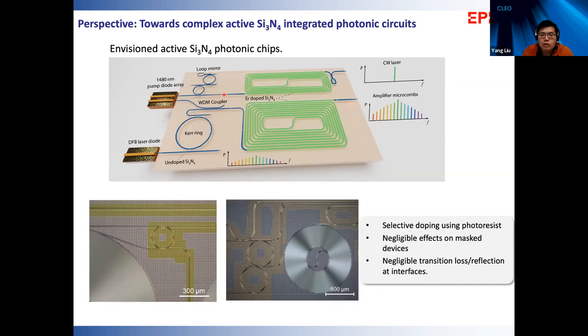On the other hand, we can implement the Vernier laser, for example, to achieve single frequency lasing. And we have made good progress in demonstrating this selective doping technique, which allows us to have these envisaged applications.